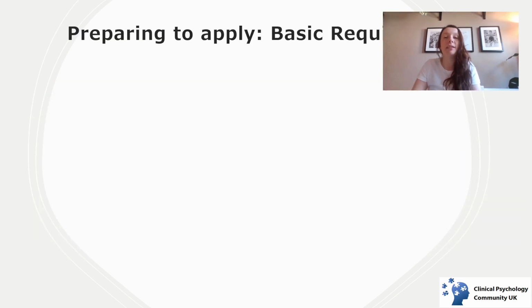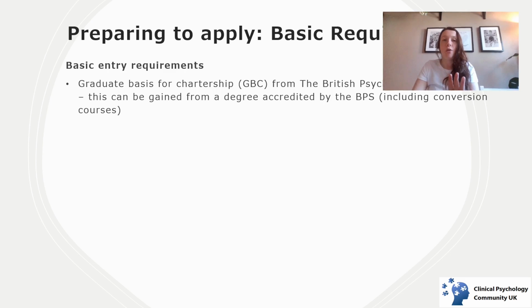So the basic requirements of preparing to apply. Basic entry requirements: you need Graduate Basis for Chartership, GBC, from the British Psychological Society. This can be gained from a degree accredited by the BPS. This does include conversion courses.